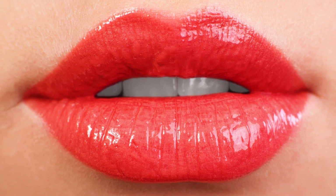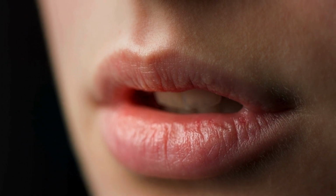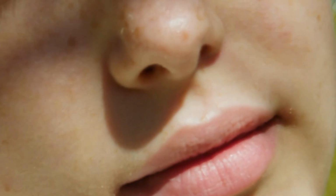Unlike the heart shape with its defined Cupid's bow, round lips have softer, less defined peaks in the upper lip, creating a more circular overall appearance. In this type, both the upper and lower lips tend to have a similar fullness, contributing to the rounded look. This shape usually conveys a sense of kindness, warmth, and even innocence. In fact, makeup artists often note that round lips can make a person look naturally youthful and approachable.